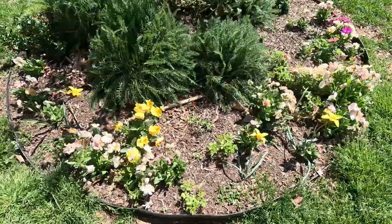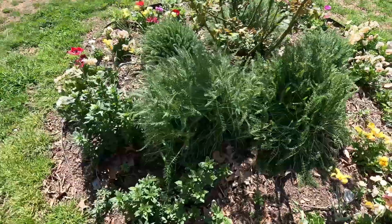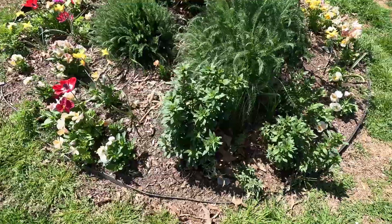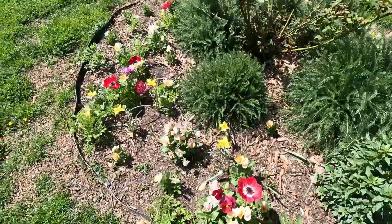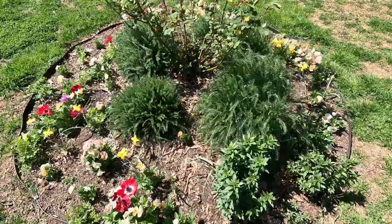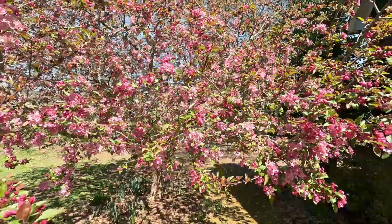More pansies. Coming around, we have lots of yarrow that's just starting to bud out for flowering. And we have some snapdragons that are really growing in size. She's also got some anemones sprinkled in here, and pretty soon some dahlias will be coming up in this bed as well.